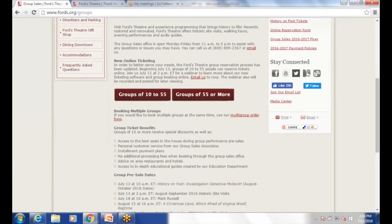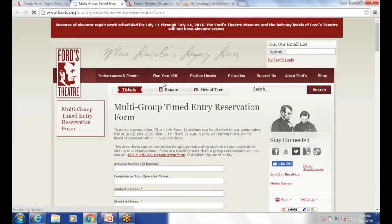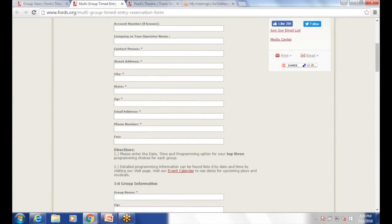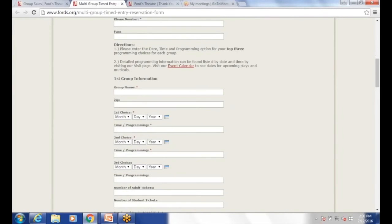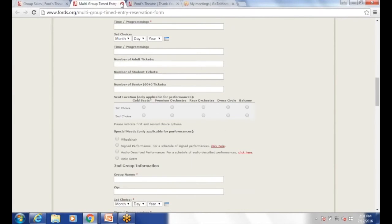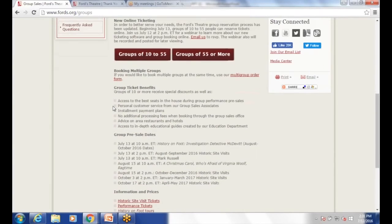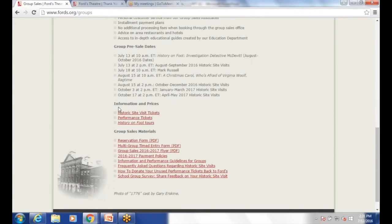You do also have the option to use that brand new multi-group order form that we were just mentioning. And this order form looks very similar to that single-use order form, but you do also have the option to add on up to 4 groups. If you do have more than 4 groups, we do encourage using one of the multi-group PDF order forms that are just towards the bottom of the page, as well as the PDF order form you can absolutely use.